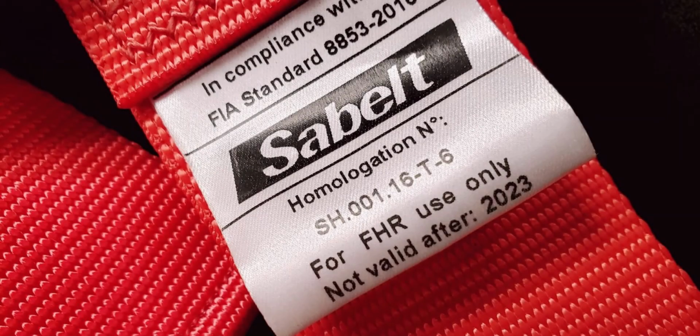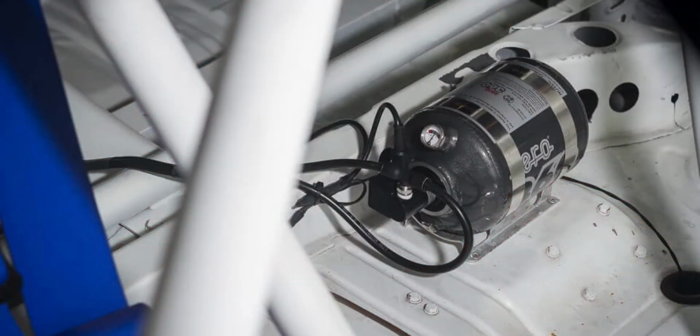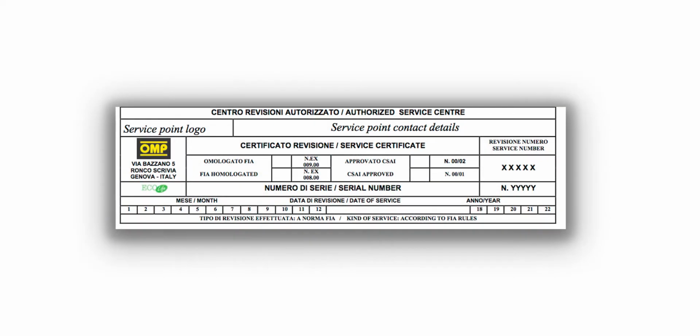You're probably familiar with where to find these, but if not, there will be a tab sewn into the race harnesses themselves, which will have the expiry date of the harness, which you'll need for the scrutineering declaration. And the fire extinguisher should have a sticker of some sort on its main face, and it will have the last service date printed on it. So go and check these now and grab your kit bag.